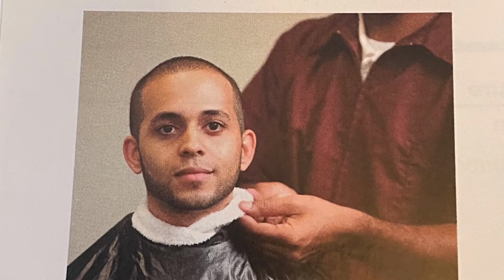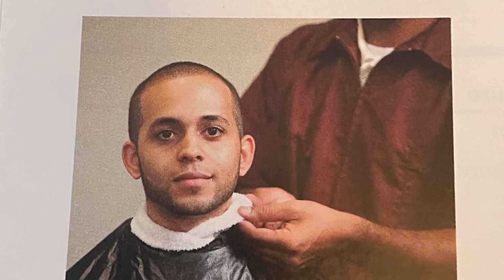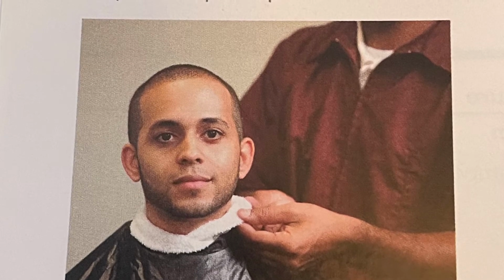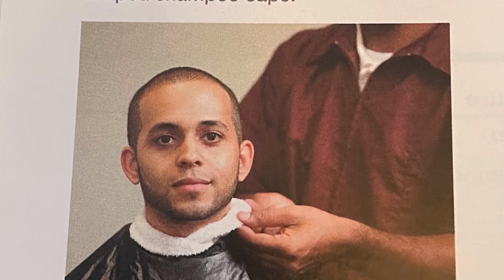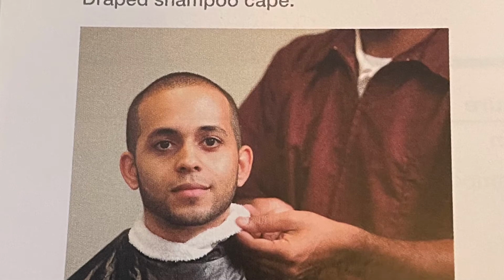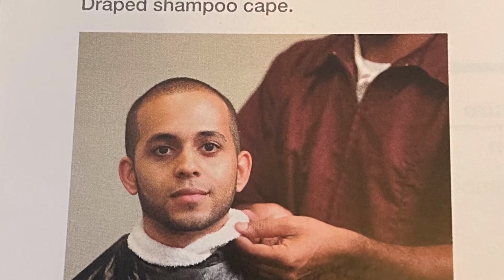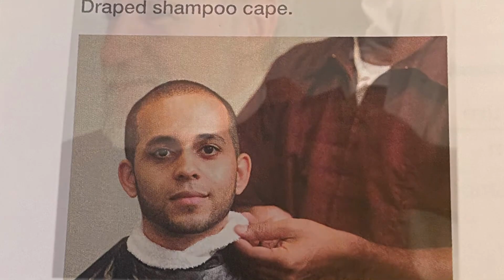The two main types of drapes used are shampoo capes or wet capes and haircutting capes, also known as cloth capes. Shampoo capes are waterproof drapes made of vinyl that are used to protect the client's skin and clothing from water, liquids, and chemical processes. Haircutting capes are made of nylon or other synthetic materials.